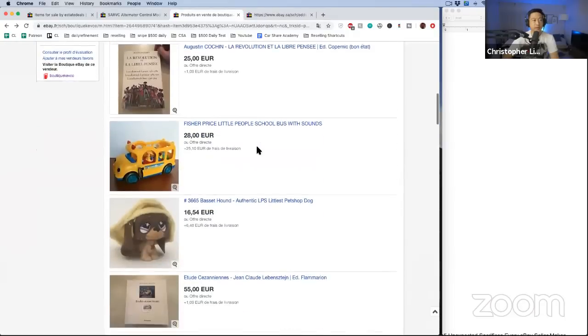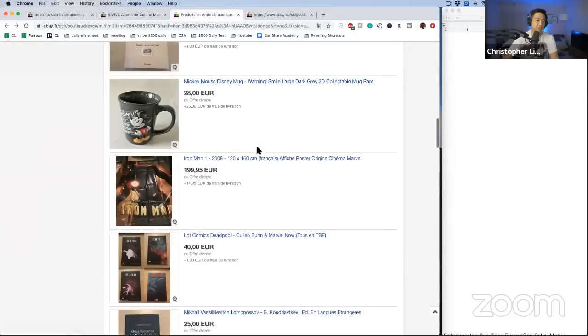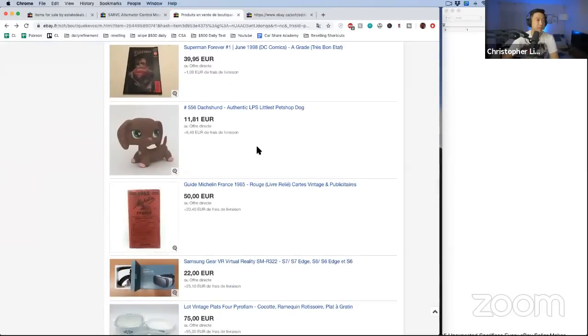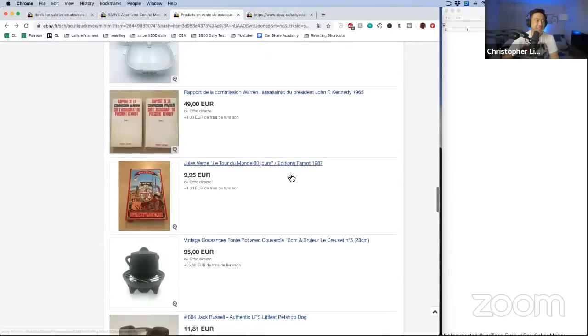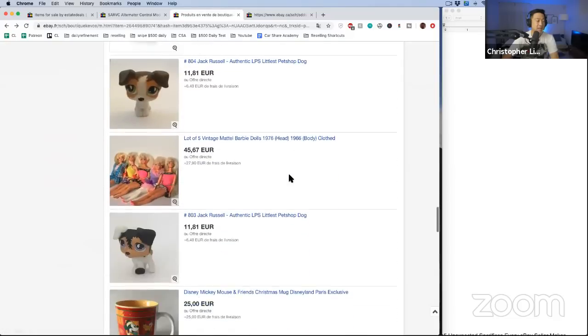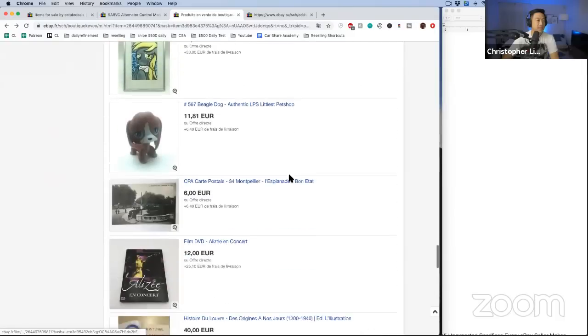But this is one of those stores. This looks 100% like a garage sale, right? If you were to go to somebody's house, this is what it would look like. All random things, books. Littlest Pet Shop. Gotcha. I love it. Vintage toys, mugs.